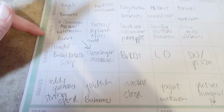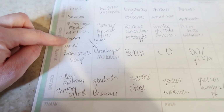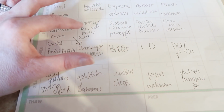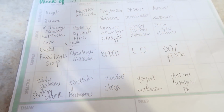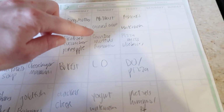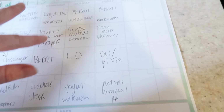Then for lunch on Monday, we're going to have Instant Pot cheeseburger macaroni, watermelon, and corn. The next day, parfaits. It's kind of like a dip lunch with apples and carrots and a variety of other things. Taco boats, cucumber, pineapple, corn dog, muffins, banana, and then whatever veggie. And then pizza melts, blueberries, and whatever veggie.